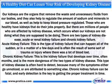There are two types of kidney disease: acute or renal kidney failure and chronic kidney failure. Acute kidney failure. This is the type of kidney failure that can happen all of a sudden, or in a matter of a few days, and is often the result of some sort of trauma or injury where there was a lot of blood lost. Chronic kidney failure. This is the kidney failure that develops over time, often months, and is the more dangerous of the two types of kidney disease.